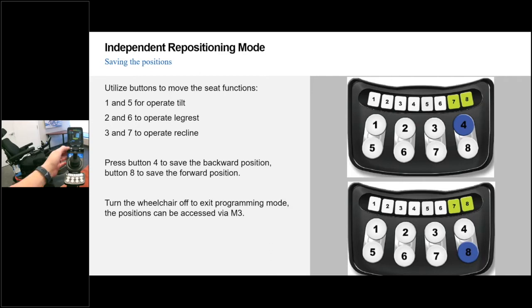And to exit programming mode, we simply turn the chair off, and we'll turn the chair back on, and we can review our independent repositioning mode. So as IRM does take over memory position 3, we'll navigate to memory position 3. If I deflect forward on the joystick or the input device that is connected to the chair, we'll enter the backwards position.